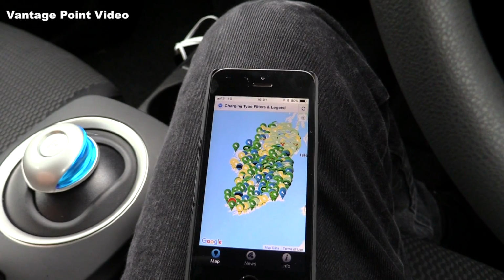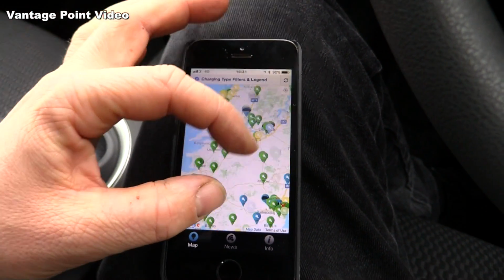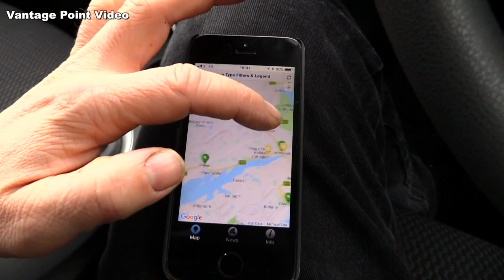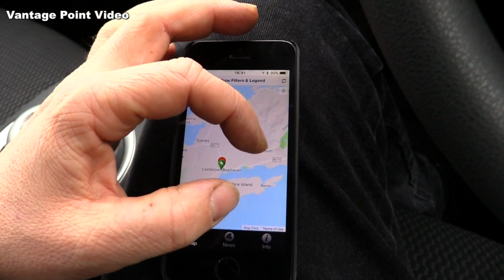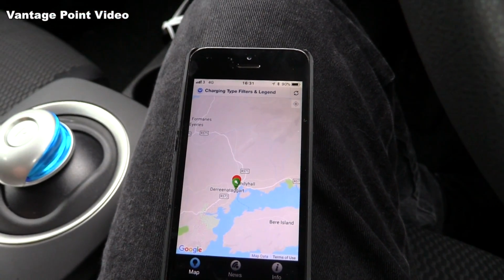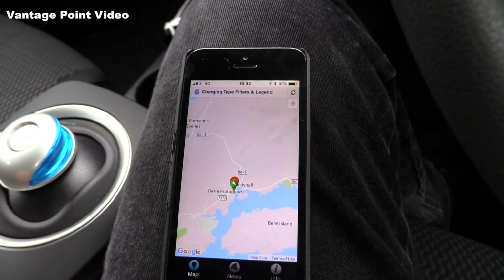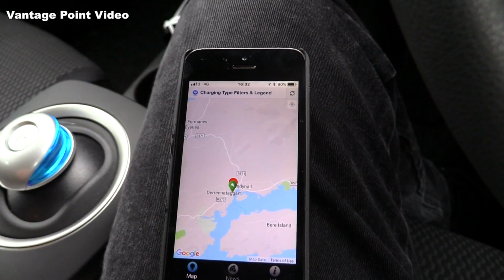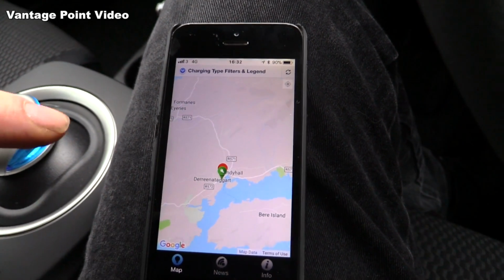There's a really useful app on the phones which shows all the charge points around Ireland, and you just zoom in on your area and it will show you where they are. So the green ones are the regular alternating current charge points that take about 8 hours with our car, and when they're highlighted green like this one, that's to let you know that it's completely free at the moment.